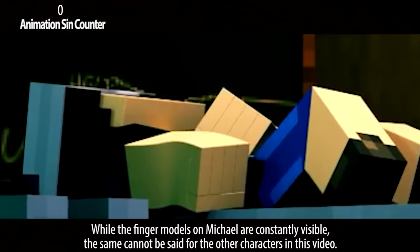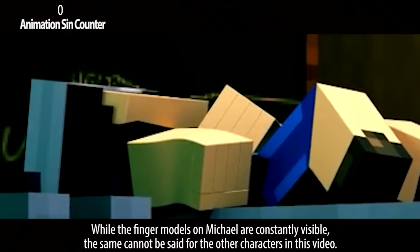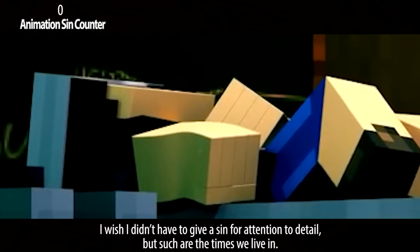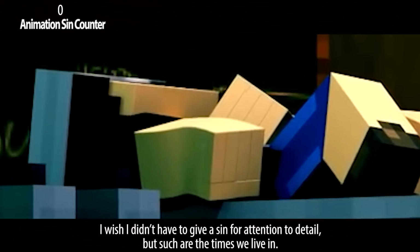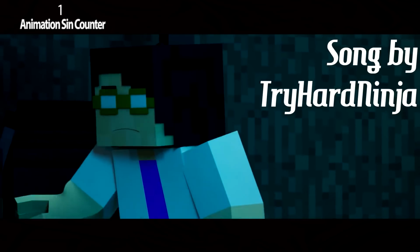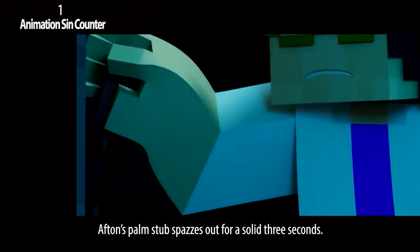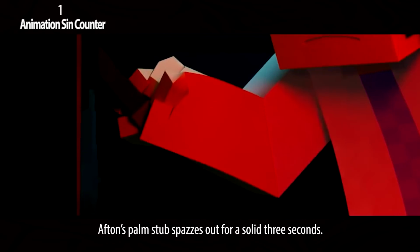While the finger models on Michael are constantly visible, the same cannot be said for the other characters in this video. I wish I didn't have to give a sin for attention to detail, but such are the times we live in. Afton's palm stub spazzes out for a solid 3 seconds.